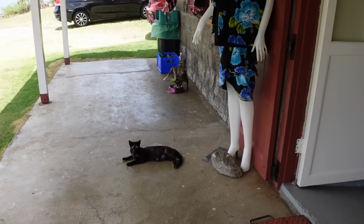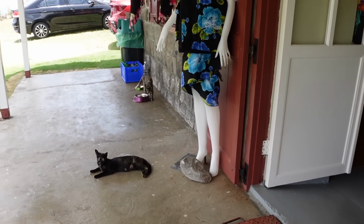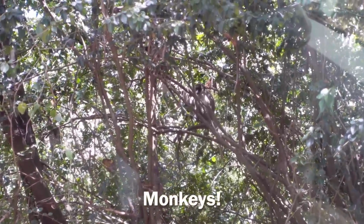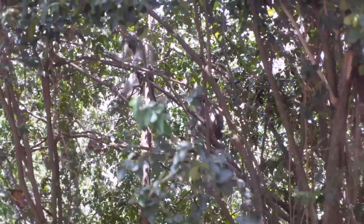Look at the kitties. They're so cute at the entrance of the gift shop. See a lot of movement all the way back behind them. Yeah, must look like lemurs.